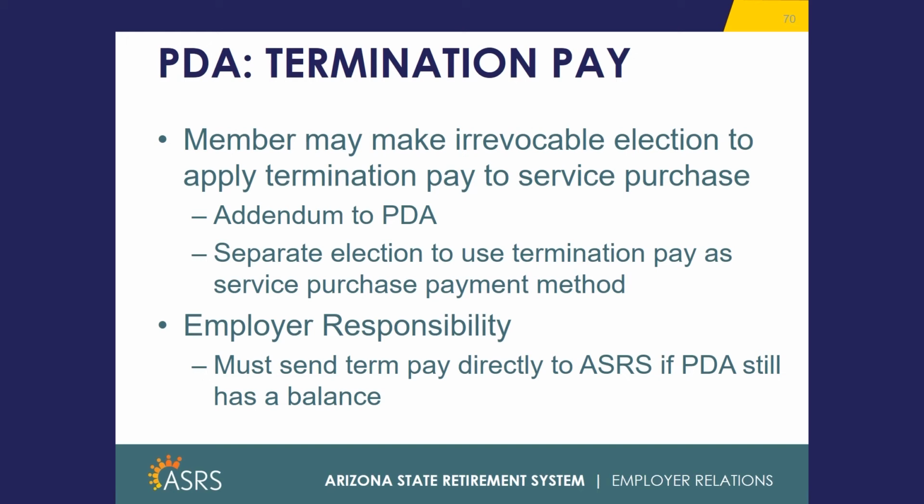Now, even if, as an example, the person had $3,000 in termination pay, but only $1,000 on the pay reduction agreement, the law requires you to give us the full $3,000 if that person elected all termination pay and not a specific dollar amount. What will happen at that point is the retirement system will then receive the $3,000, apply the $1,000, and will send the $2,000 back to you to pay out to the employee.